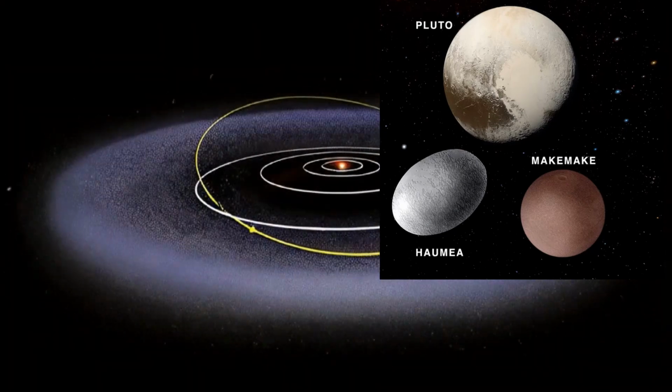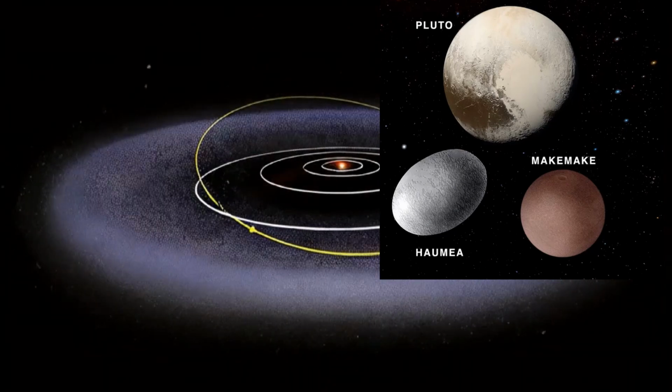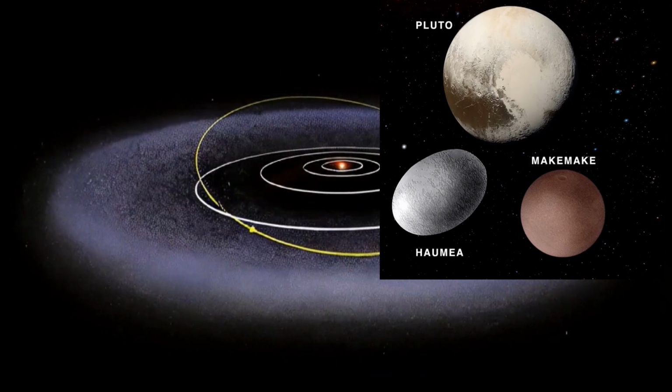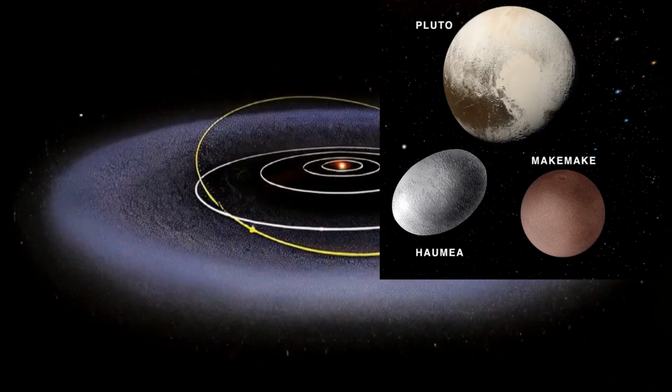Many short period comets, such as Halley's Comet, are thought to originate in the Kuiper Belt, but this is just pure speculation based on the fact that they could not have survived in their current orbits for billions of years.